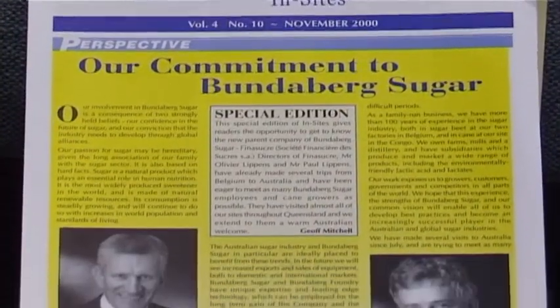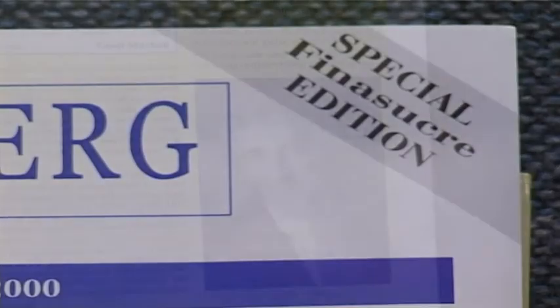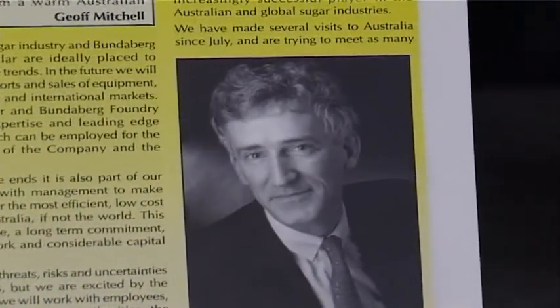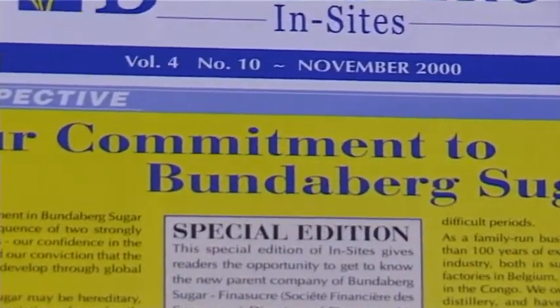In the year 2000, Bundaberg Sugar, with its seven Queensland mills, was sold to a Belgian company, Finisucra, owned by the Lippens brothers. While they promised to keep all the mills running, it was only a matter of time for Moreton Mill.